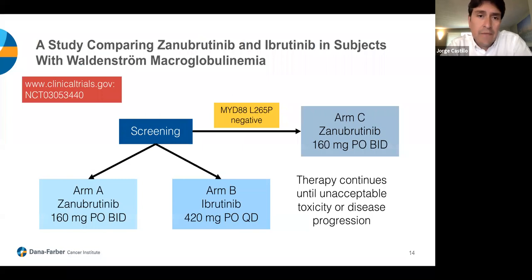They went big. They went big because they really went for a study comparing against Ibrutinib. The prior study of Calabrutinib is just single arm. There were no comparators. Here in this study, there were two groups, the Zanubrutinib arm and the Ibrutinib arm, randomized. So that's a very interesting approach. And also they did a separate study only for MYD88 negative patients, as you can see there, arm C. So that's what we call the ASPEN study.